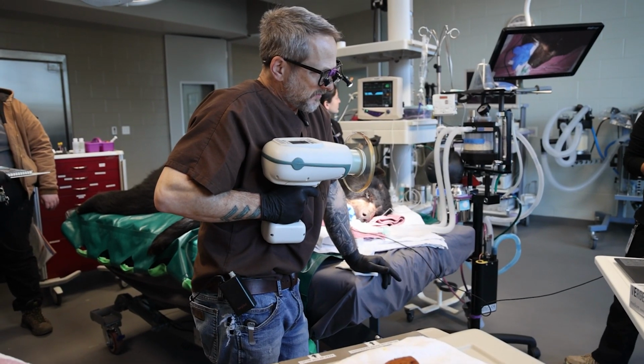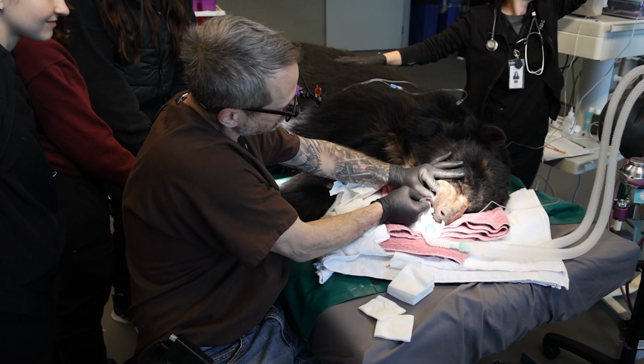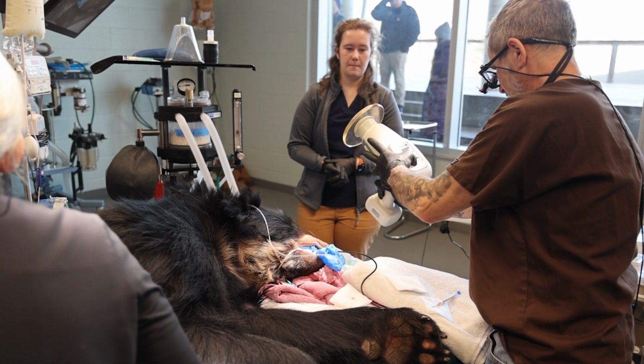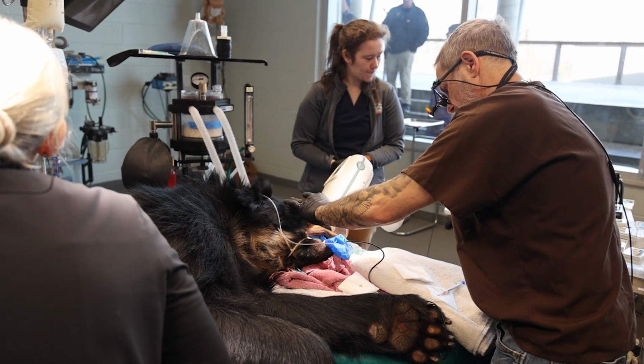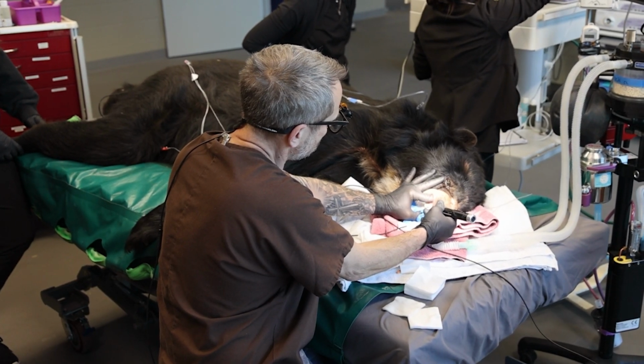So we contacted a veterinary dentist, Dr. Keith Stein, to come out and perform root canal therapy to try and save that tooth. Root canal therapy is where a veterinary dentist or a human dentist would go in and basically clean out the infection in the tooth without removing the tooth.